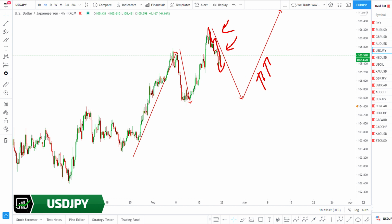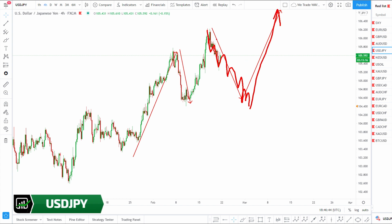We are biased to the downside. And this down wave, it might be a deeper corrective structure or a deeper impulsive wave. In all the cases, for now, we are still biased to the downside. If this turns out to be a corrective structure, we will be going for our next buy setup.